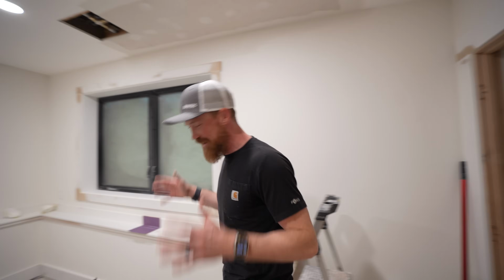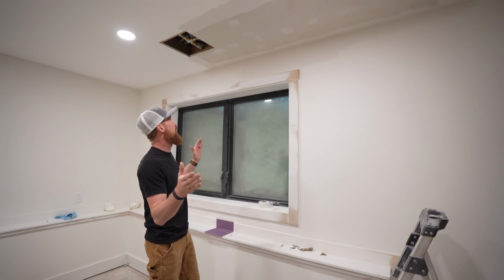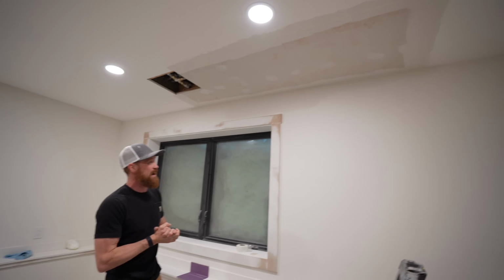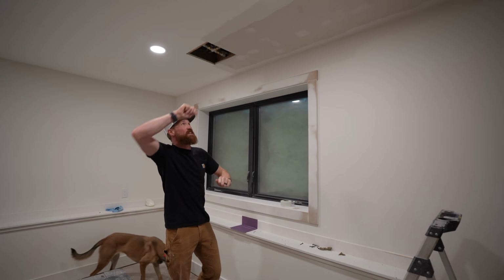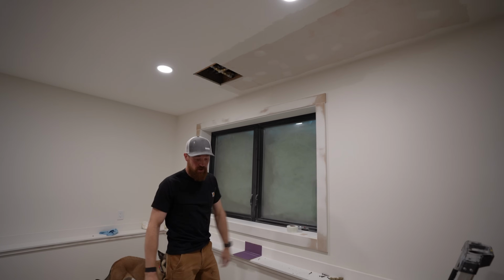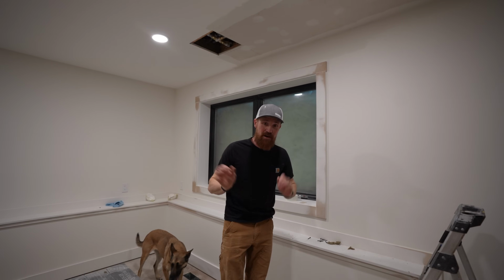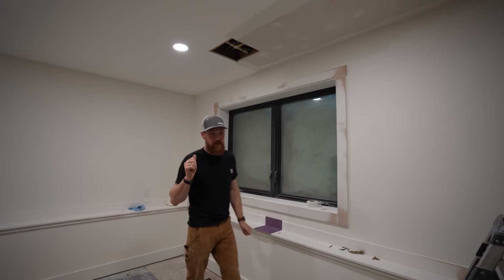What's up, guys, and good morning. We are here ready to finish this drywall. I think I just put the mud on a little too thick, but now it's nice and dry. I'm gonna take a knife, scrape off all the high ridges, and then start my skim coats. Skim it all up real nice. We're gonna do a light little buff sand, make sure it's nice and smooth. And then the wall and the ceiling will both be ready to paint.